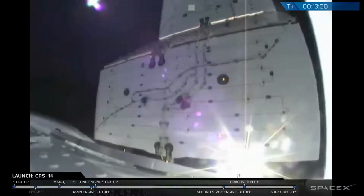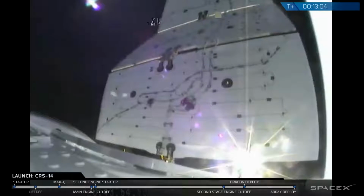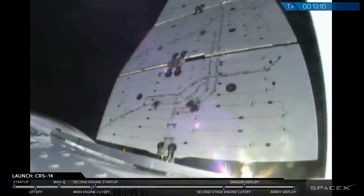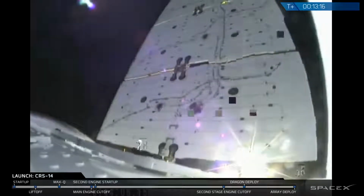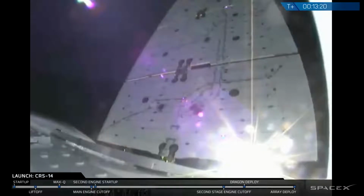What Dragon will do now is make sure these solar arrays are working, and then at T+3 hours, our GNC bay door will open. That's where we begin the precise pointing and navigation systems to get ourselves on our way to the space station, after which point in time, we will conduct a number of height altitude and orbital adjustment burns, eventually leading to that capture on Wednesday.